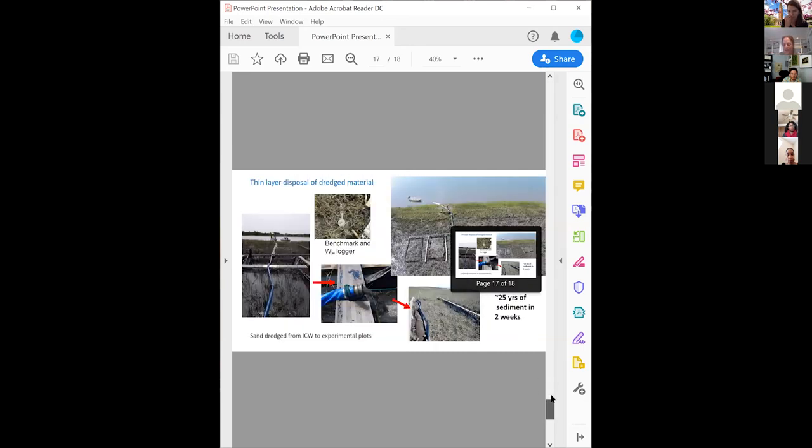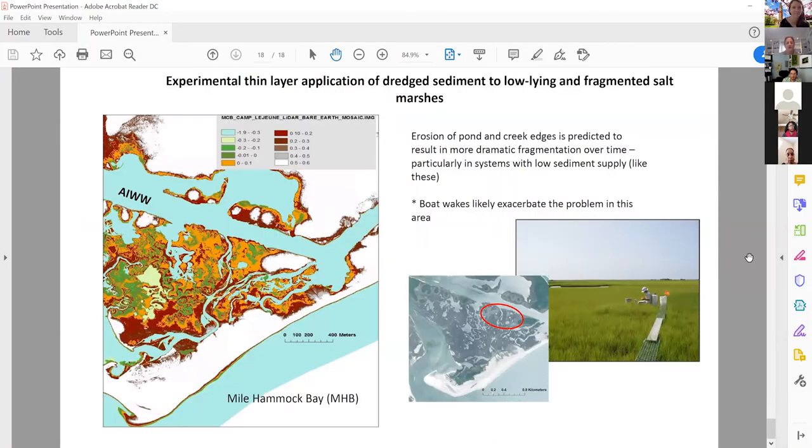And then the other one is, what have I done, Emily? Oh, there we go. The other one was this open ponded area, and these are just beautiful marshes. Both of these marshes are also very subject to wind and wake energy, so we were also addressing living shorelines. So with that, I will stop.